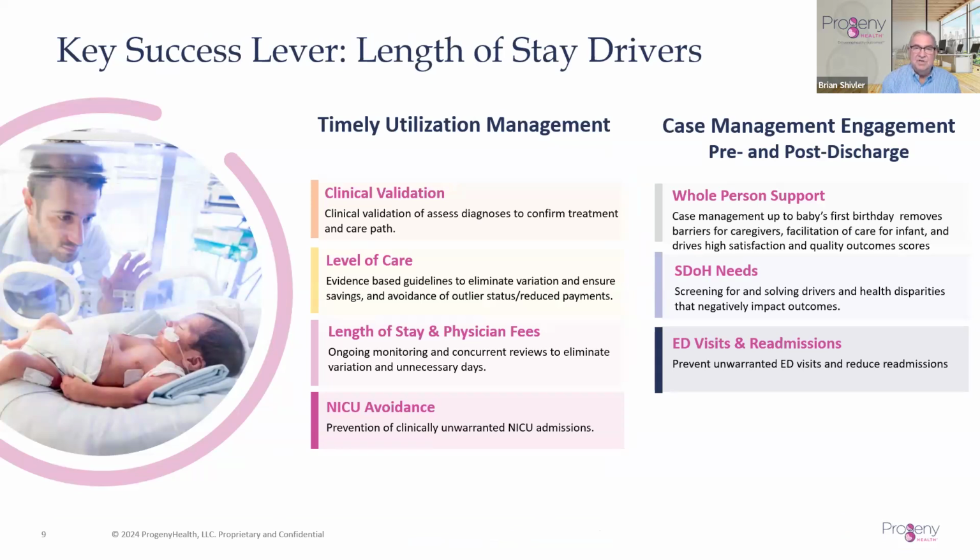Thank you. So the other piece to this is length of stay and the drivers behind that. There are two sides of this coin, UM and CM, which most of you are probably aware of. And the key here, I think there are three main components. One is timely and consistent UM. Number two is case management engagement. And number three is the actual leveling of that care on a daily basis.